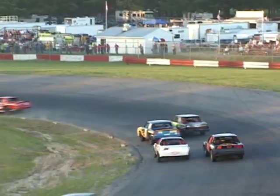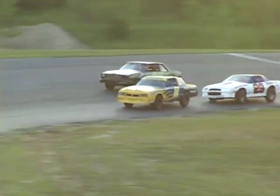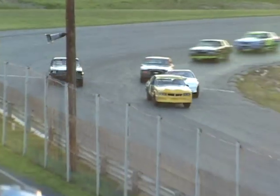Contact up into turn number 1. Hart in the deuce, Terry in the 65, rubbing on that 3rd position. Hart coming up to 3rd again on the inside. Terry stuck on the outside, may lose a couple of spots as Mike Chris is moving.